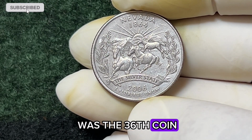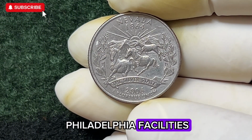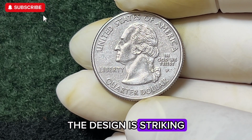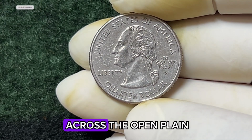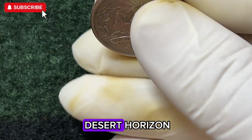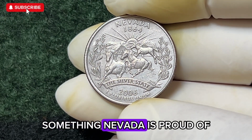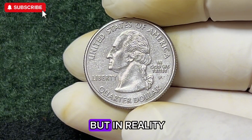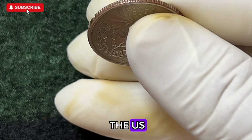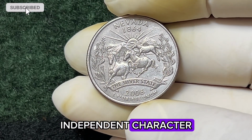It was the 36th coin issued in the series and was produced at multiple mints, including the Denver and Philadelphia facilities, with special collector versions minted in San Francisco. The design is striking. 3 wild Mustangs charge across the open plain, with snow-capped mountains in the background and a rising sun casting light over the desert horizon. These Mustangs represent the untamed spirit of the West, something Nevada is proud of, not just in legend, but in reality. Nevada is home to more wild horses than any other state in the U.S., and their inclusion on the quarter reflects both the state's natural beauty and its rugged, independent character.